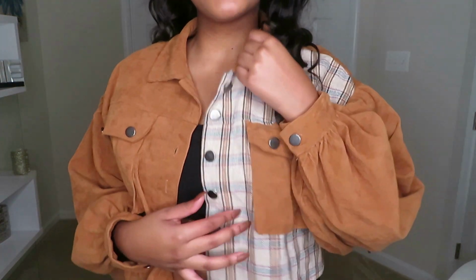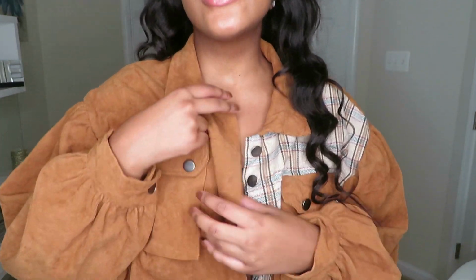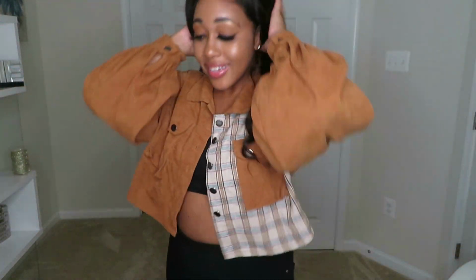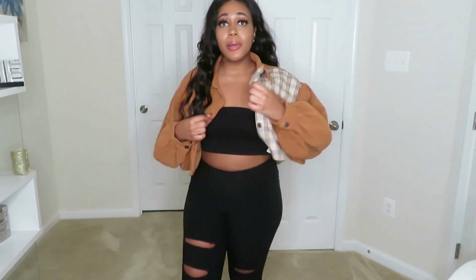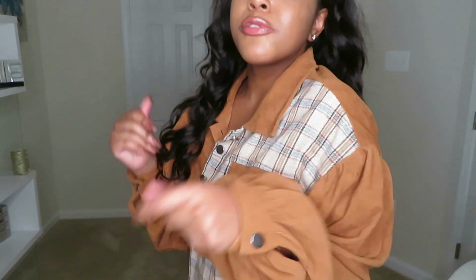It has this nice plaid detailing here, and then also some, I think they call this vinyl or something, but it's very cute. It's baggy, it's cozy, it's everything. I love this jacket so much. I just paired it with some jeans and a crop top, but everything about this jacket, super cute. The color, the feel of it, everything I love about this jacket.